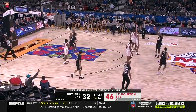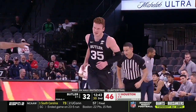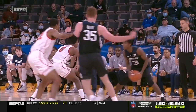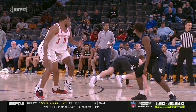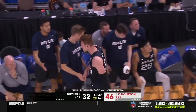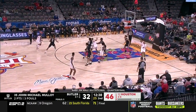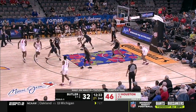Yeah, Malloy has been so physical on these screens. It was only a matter of time before he got one called on him. But he was physical and effective. And number three on Malloy will send him to the bench, and bring the freshman DJ Hughes back into the game. Houston running its offense at a little better pace right now.